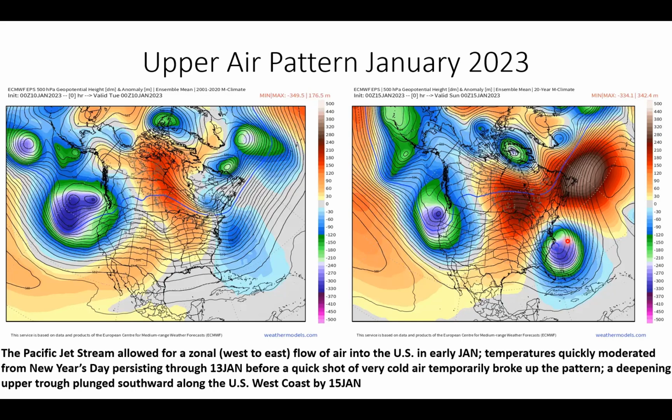So this was a rare case where we actually had some temperatures that felt like winter around the 15th of January. Now, further downstream of this deep trough off the mid-Atlantic coast, there is another building ridge across the North Atlantic, generally to the south of Greenland, actually.